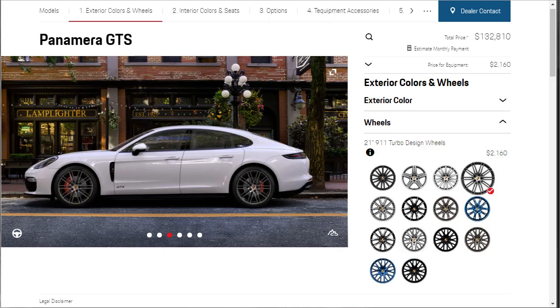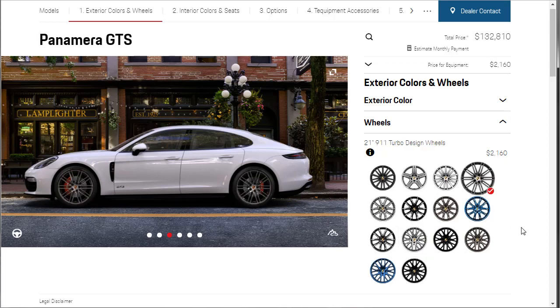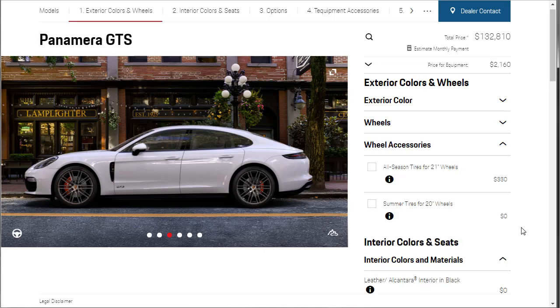Let me select. I think we're going to go with the 21-inch 911 Turbo design wheels. That's a $2,160 upgrade. So next are wheel accessories. We can actually get all-season tires for those 21-inch wheels. I'm actually partial to that. I don't see any point of trying to just go with some summer tires. There's just no point. All-season tires works for me.